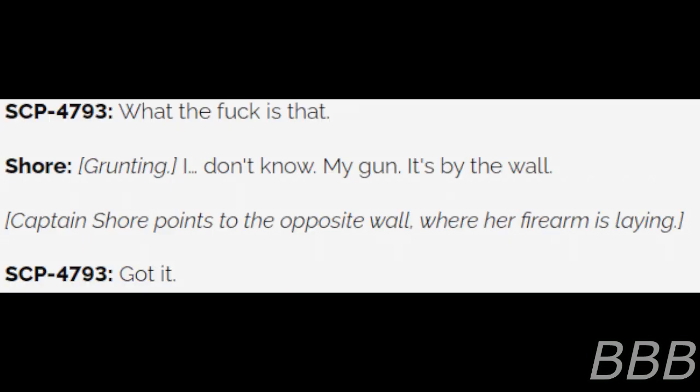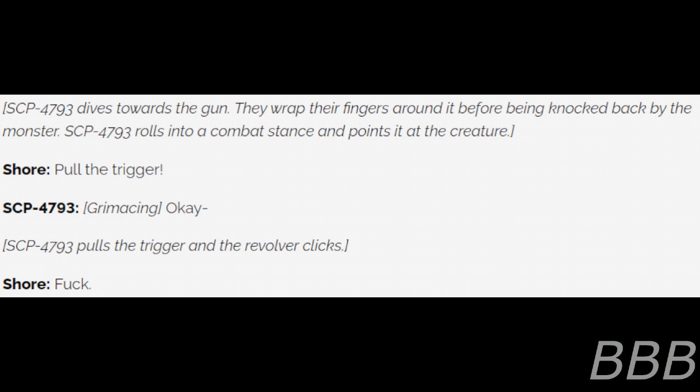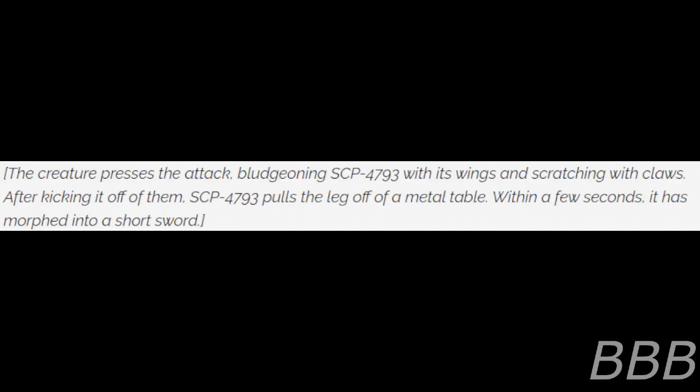"What the frick is that?" "I don't know. My gun!" "It's by the wall!" Captain Shaw points to the opposite wall, where her firearm is lying. "Got it!" SCP-4793 dives towards the gun, wraps their fingers around it, before being knocked back by the monster. SCP-4793 rolls into a combat stance and points it at the creature. "Pull the trigger!" "Okay." SCP-4793 pulls the trigger, and the revolver clicks. "Frick!" The creature presses the attack, bludgeoning SCP-4793 with its wings and scratching with claws.